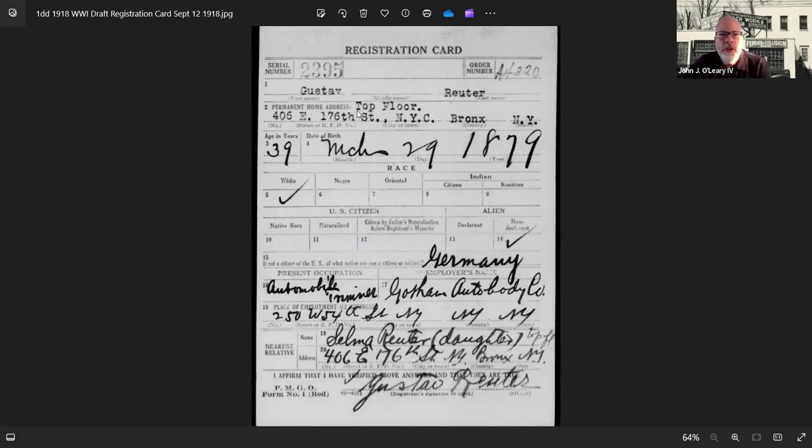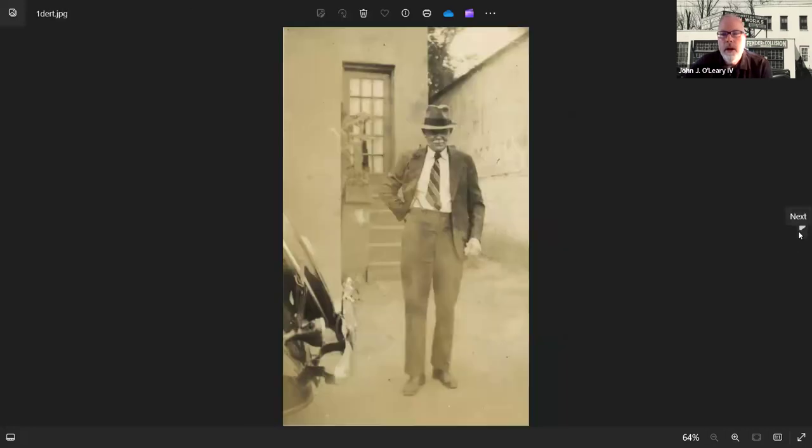So you'll see here, he actually lived at 176th Street in the Bronx before they moved into the shop here. You can see his birth date, where he's from. He lists Gotham Auto Body as his employer and automobile trimmer as his occupation. Again, just another interesting piece of history here.